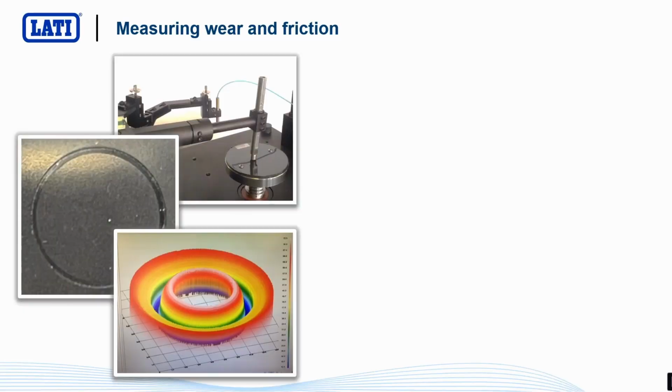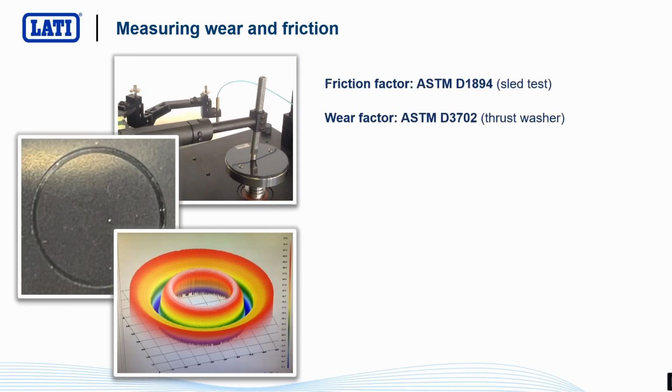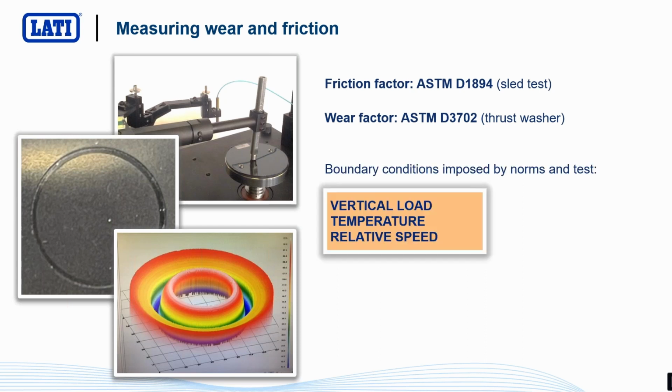Before solving it, we have to learn how to measure it. And measuring wear and friction is a really tricky business. There are norms, but those norms work only in extremely well-defined situations. Vertical load must be well-known, the temperature must be really controlled, and the relative speed between the testing part and the tested part must be fixed and well-known.